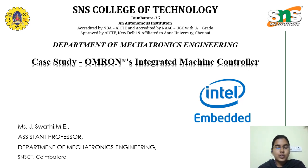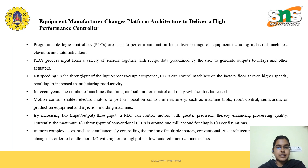In this case study, we are going to discuss the OMRON Integrated Machine Controller. What is the OMRON Integrated Machine Controller? It is nothing but an Intel-developed embedded machine controller. So let us discuss this deeply. Equipment manufacturing changes the platform architecture to deliver a high performance controller.